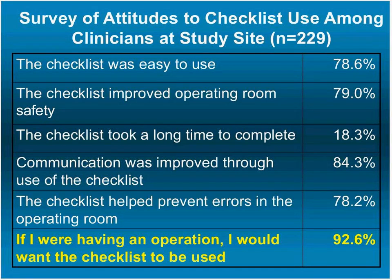One of the things that we did, in addition to looking at patient outcomes and how well people were able to perform the checklist, was to ask them at the end what they thought about the checklist and how it may have affected care in their own operating rooms. And one of the things that I think was very interesting is shown on this slide. Up at the top, the checklist was easy to use. 4 out of 5 people thought so.